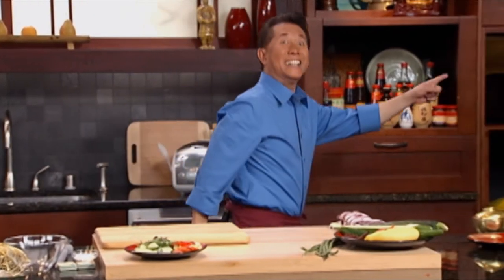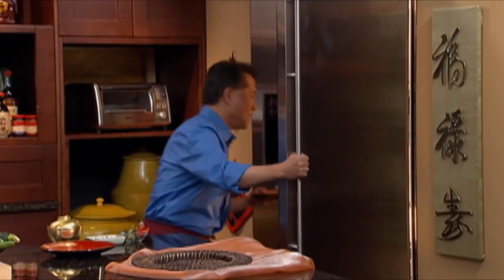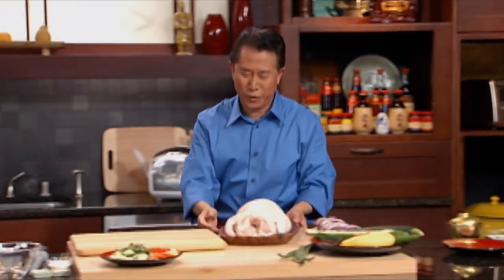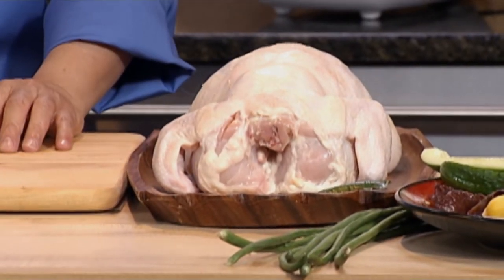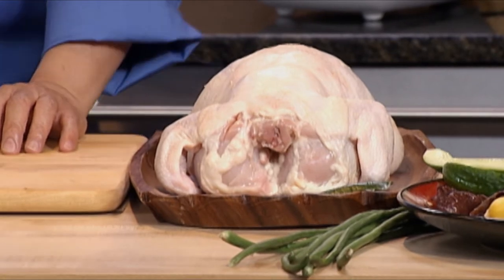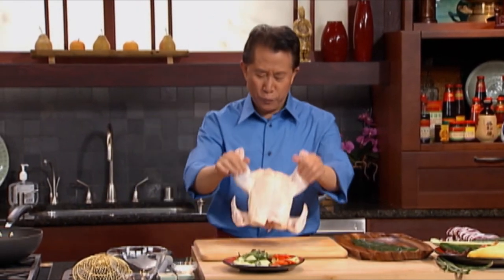Watch. I need this ingredient in the fridge. I have this beautiful chicken that I saved for the audience. And I'm going to show you how to bone this chicken in 18 seconds or less. Don't blink. If you blink, I've finished the chicken already, okay? Because this is going to go well with the forest garden stir fry, okay? Here, I have a beautiful chicken.